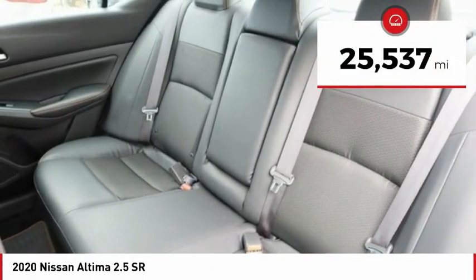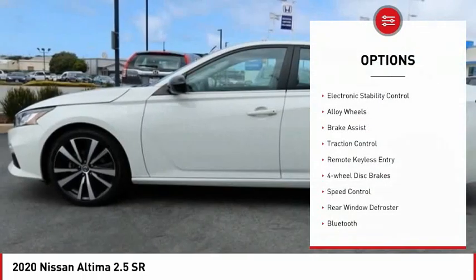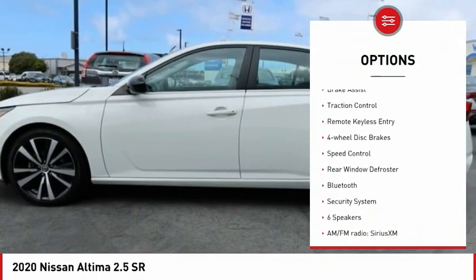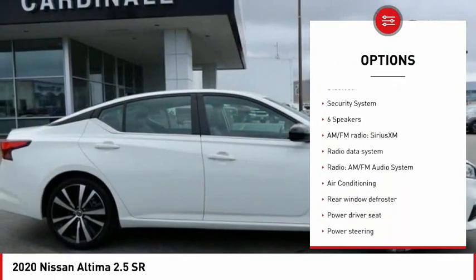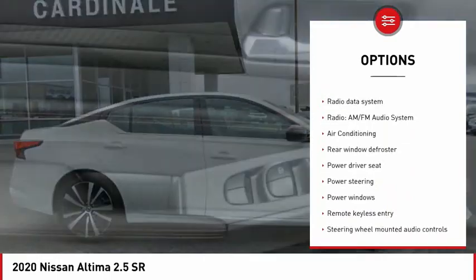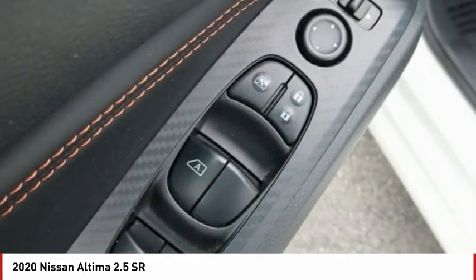This vehicle has less than 30,000 miles. Here are some of this vehicle's great options: electronic stability control, alloy wheels, brake assist, traction control, remote keyless entry, four-wheel disc brakes, speed control, rear window defroster, Bluetooth, security system.